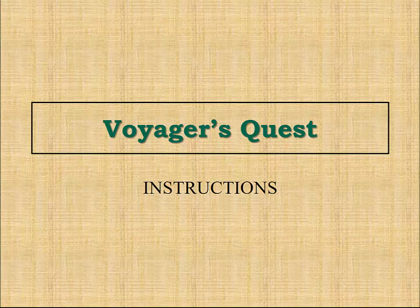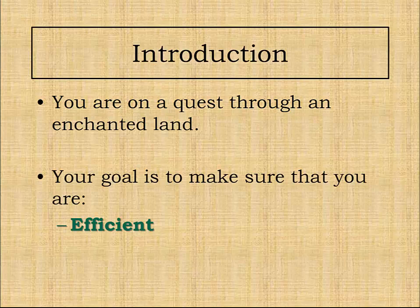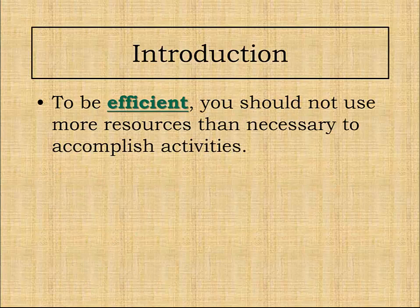Welcome, Voyager. Here's the information that you need to play Voyager's Quest. In this game, you are on a quest through an enchanted land. Your goal on this trip is to make sure that you are both efficient and effective. What does that mean?